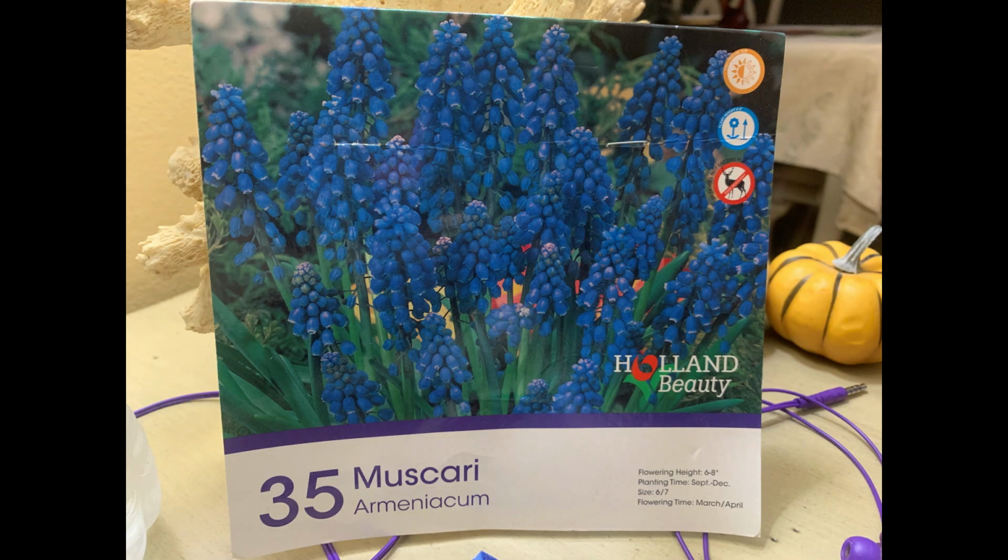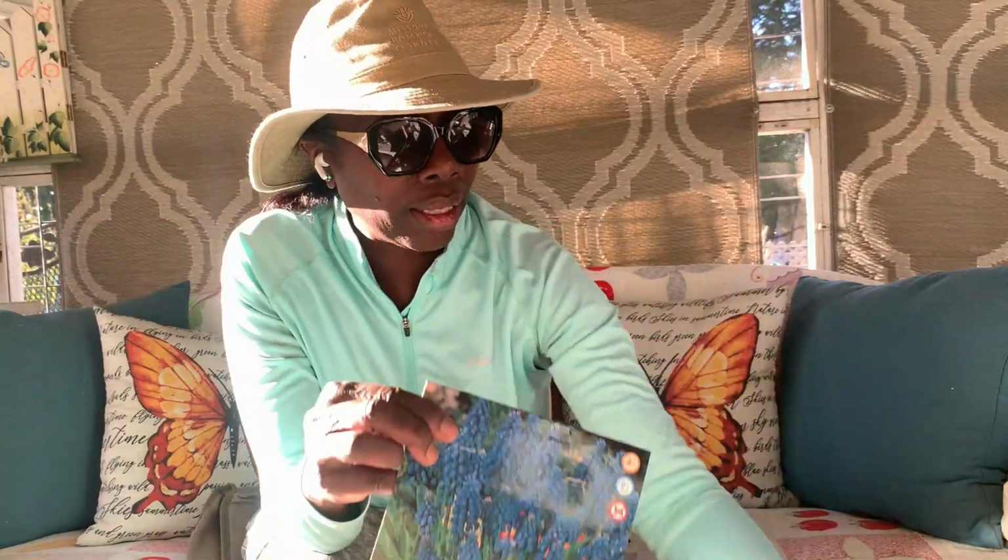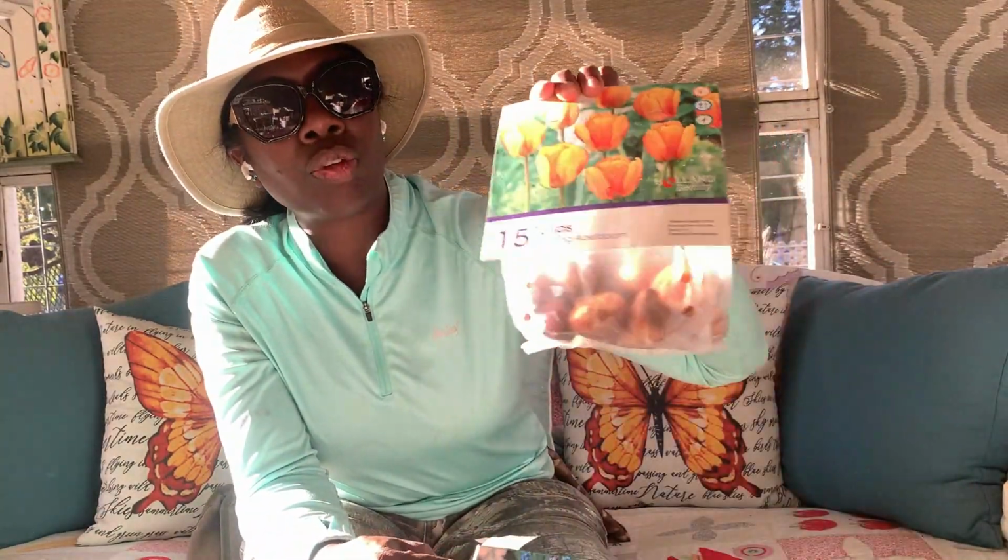Also, another one I'm going to be doing is muscari. These are 35 in the bag. I think I mentioned it's just 15 in each one of these. The bulbs are much bigger in the tulip bag than they are with these muscari. These are very pretty though.